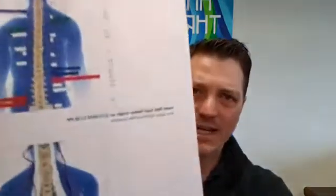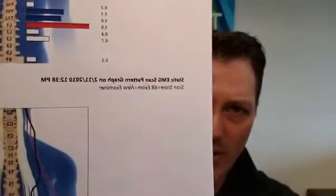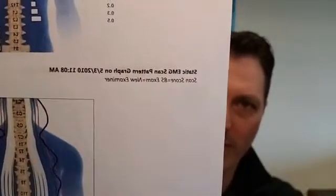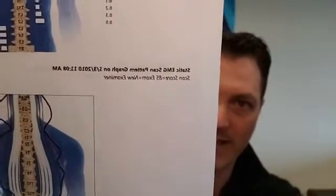But this first one that you're looking at here, this scan was taken, and it's going to be backwards, I'm sure, but there it is, 2/11/2010. So that was that. Now, as we move forward and we get them under this care protocol that we're working on, here it is, to about 3 months later. If you can see again, my camera, there we go, it's backwards, 5/3/2010.